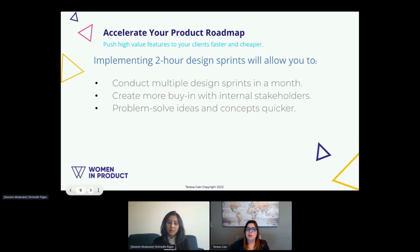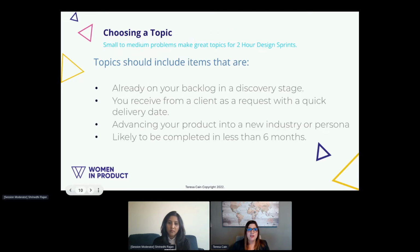So I'm just pushing on high value features to your clients. And what really makes this great is small to medium problems. A small to medium problem is something that as a team, you can likely complete in less than 6 months. And every organization is different. You have different sets of engineers, designers, product management of how you allocate that time. But that time cap of 6 months is to make you really focus on a small or medium problem.